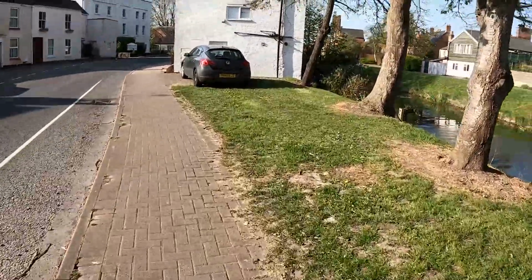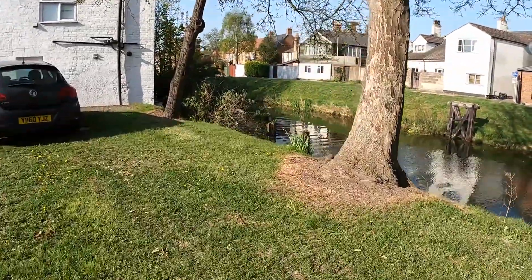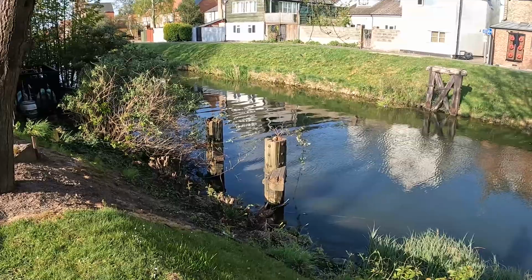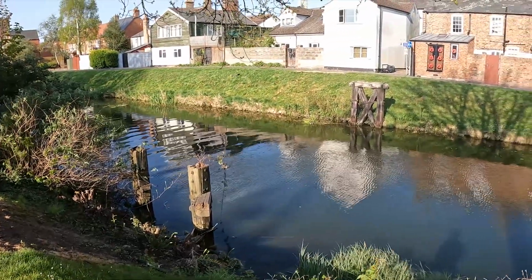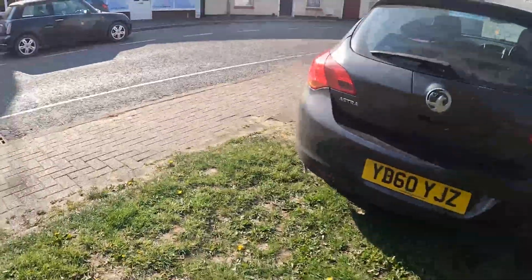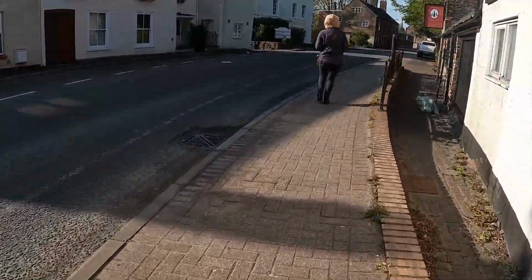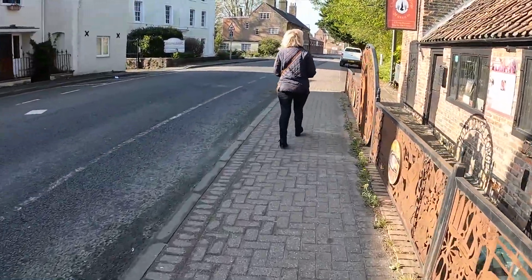So we're just coming up to the Chambridge Forge, and you'll notice on the river there's a little bit of remnants of the old bridge lot. Not much left of it now. So on the wall of the Chambridge Forge we should find number 10. There we are, I can see it near the door.